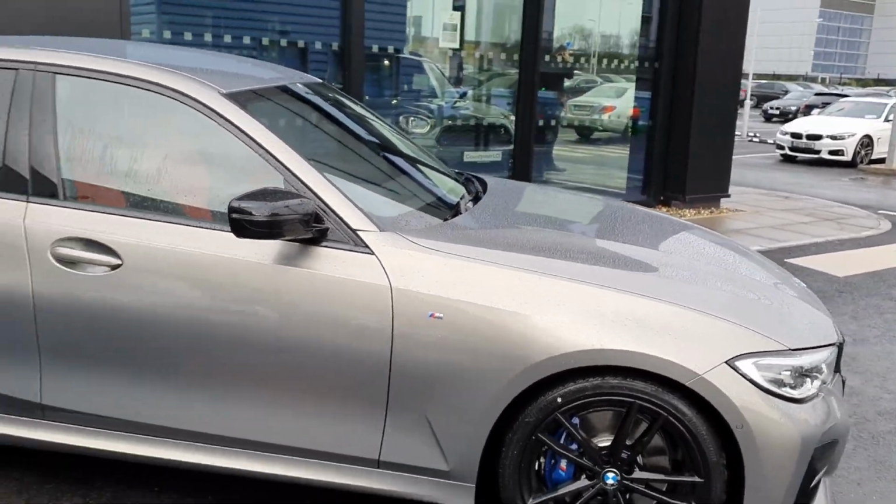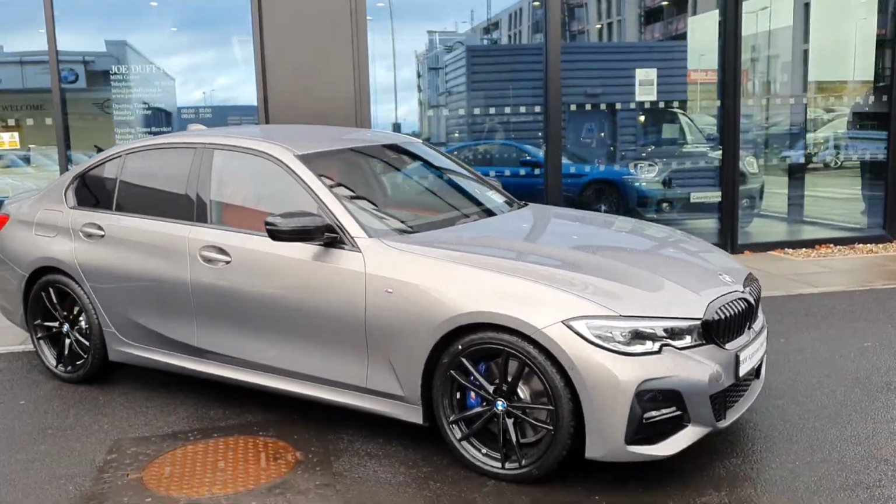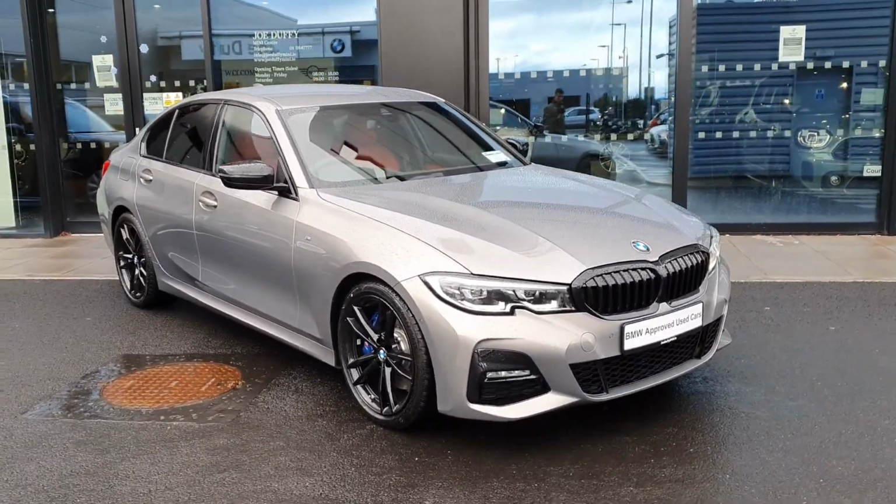Now, folks, that's just a quick look around this BMW 3 Series 330i M Sport.